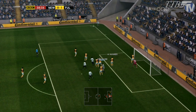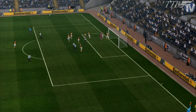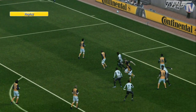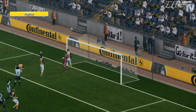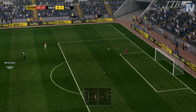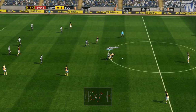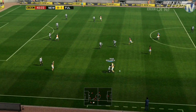Goodbye, looking for Colocini. Colocini gets up, but that's out for a goal kick. Just couldn't get underneath it. Or he did get underneath it, shall we say. And that was over the bar. Minutes gone. Five minutes to play. It's been an entertaining first half. Been chances at both ends. But it is Fulham who are leading, thanks to Dimitar Berbatov.